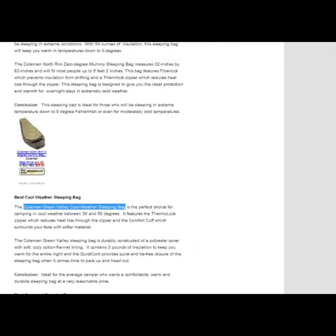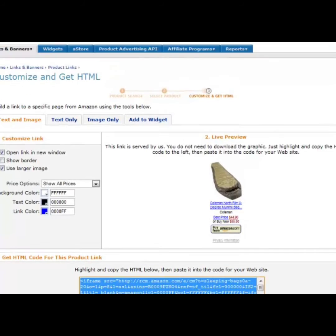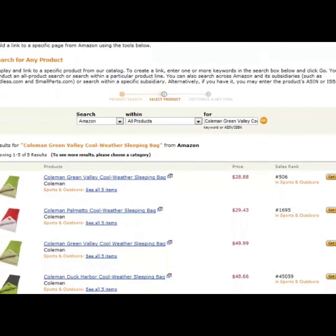So again, I'm basically going to repeat the process, and I'm going to go Coleman Green sleeping bag. Go back to Amazon here. If I scroll up to the top, I can just go back to the product link page. Paste that in, hit go. And there's my Coleman sleeping bag.